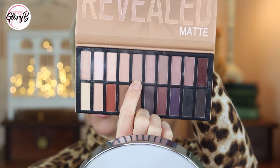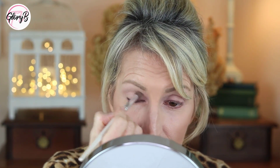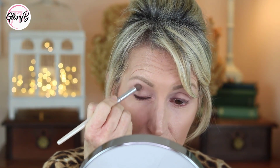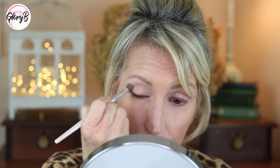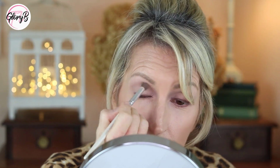Now for the transition shade, I'm going to use this one. Some of these colors are so close in color and they're right next to each other. So I have dipped into these before and then thought, wait a minute, which one was I in? They don't have names, so yeah. All right, so I'm just going to put this one in the transition area. I love how this palette has so many light colors for the transition area. And I don't have to be concerned about how dark they are and that it's just too intense for me.